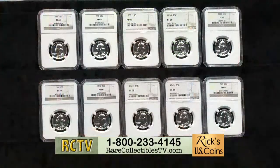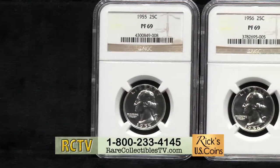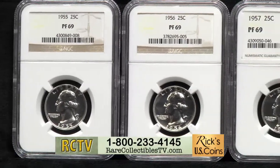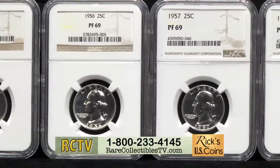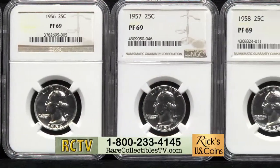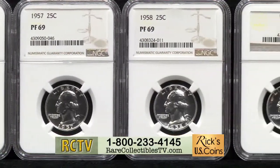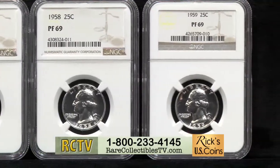Take a look at this set that we have on display for you folks. The entire 10 coin set. Now, if you called in earlier and bought a proof 68 set and would like to upgrade it to a proof 69, just call right in. No problem. We will upgrade you. It doesn't cost you anything. No problem at all. I do not have that many. And when you see the populations of these coins, you will understand why I don't have that many.